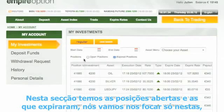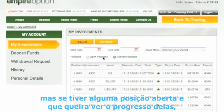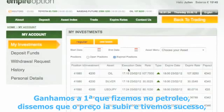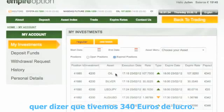In this section, we have open and already expired positions. We'll only focus on expired, but if you have any open positions and want to follow up their progress, just click on them and you'll see them. We won the first trade we made on oil. We said its price was going to go up and we succeeded. Therefore, we have a €340 profit.